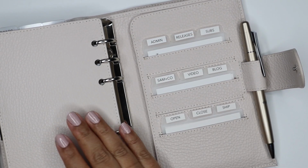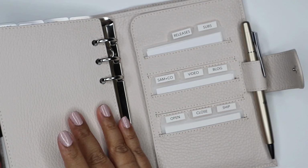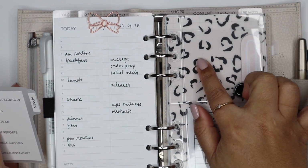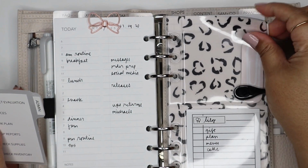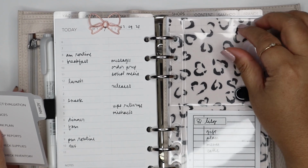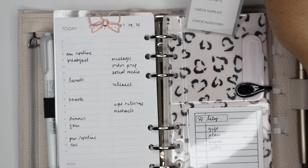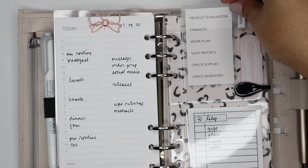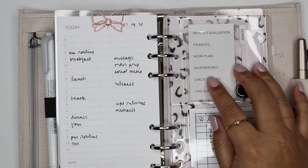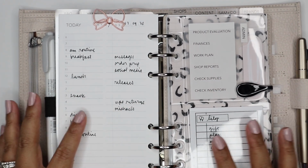So let me show you how I use it. Let me grab one of these. I'll just take admin because I'm going to talk about admin in a minute anyways. And I keep them in this pocket up here. This is a Foxy Fix plastic pocket thing, and I don't believe she sells them anymore, unfortunately, but I got it a year or 2 ago, and I stick it right here. So I have my task card here to reference when I'm doing my task for the day.